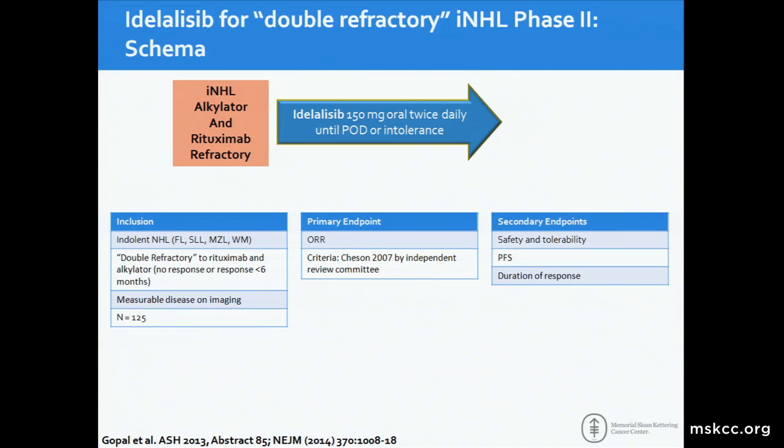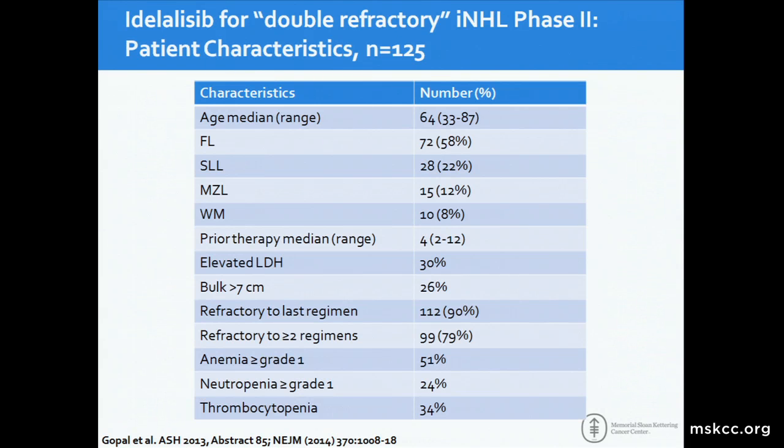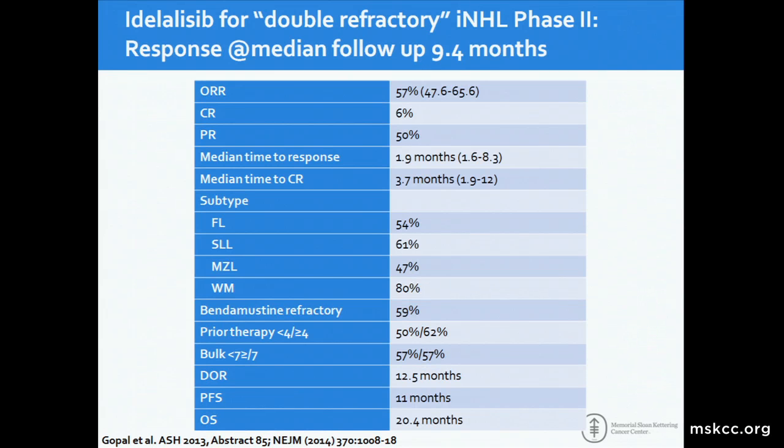There were 125 patients in this single-arm study. Patients were treated with Idelalisib 150 milligrams twice daily, and these patients were all relapse refractory patients. The median age was 64. You can see there's a distribution of histologies. And if we look at the results, about half of the patients with follicular lymphoma responded, 61% of small lymphocytic lymphoma. Well, that's not surprising.